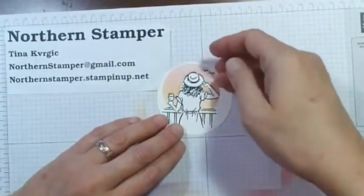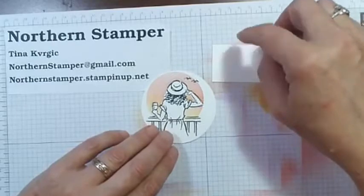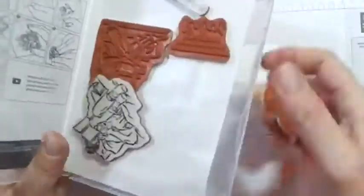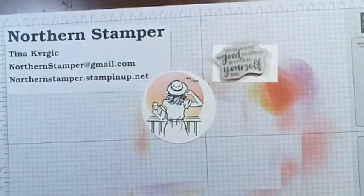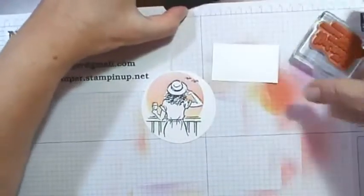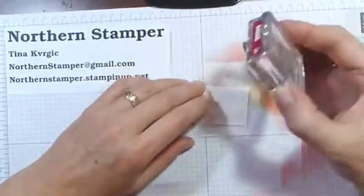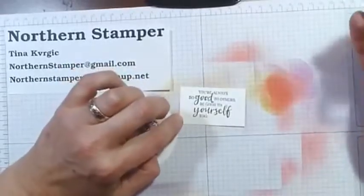All right. Now that we have the stamp still going, let's add our sentiment in Memento black ink. And let's see, choose whichever one you like. Okay, I'm going to choose the one that says, be good to yourself. I think that is always a good thing to do. Always be good to yourself. So let's add that in Memento black ink. Okay, should fit in. Now remember, if it's crooked, there's always two sides. So let's stamp that. Great, that worked really well.